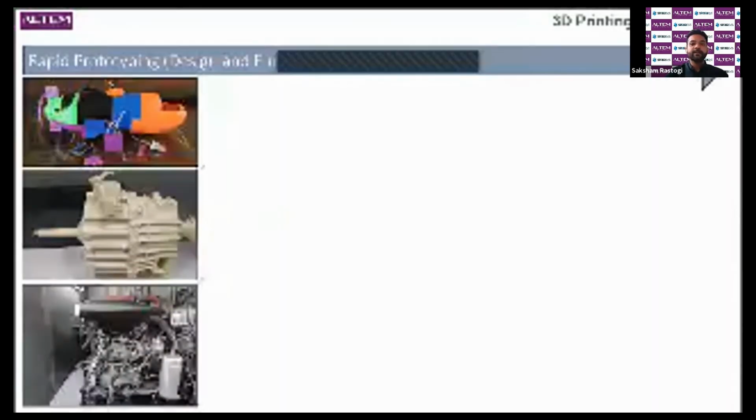In 3D printing, the most important applications are divided into three categories. The first is the rapid prototyping, where you begin with your product development, and we can do the design and the functional validations by using this technology, by using these materials.